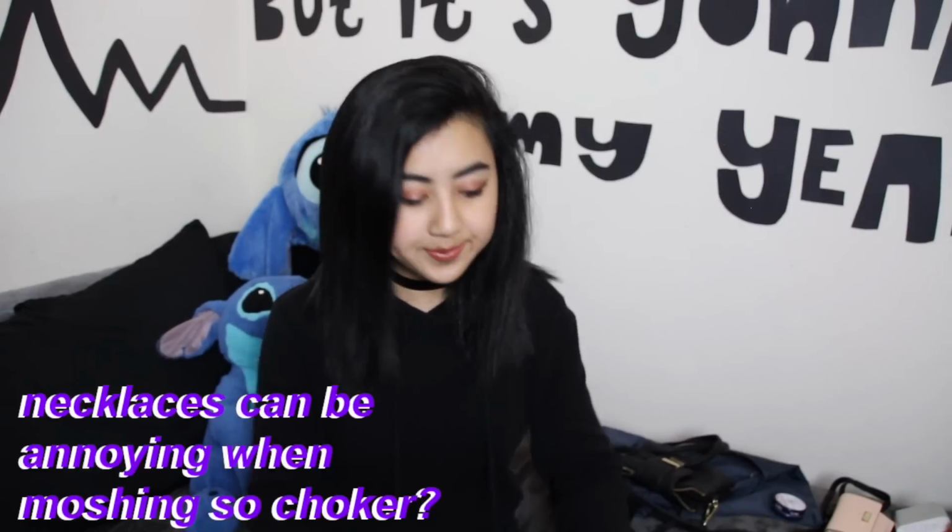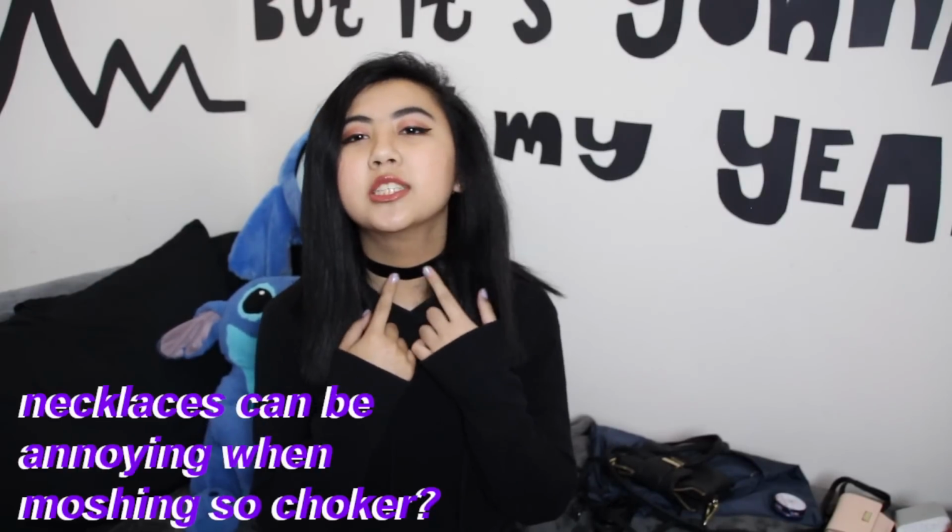These I think are the perfect concert shirts, in my opinion, because you still look really good, but they're breathable and comfy. Another thing that I think is awesome is chokers, because it's a necklace, but when you jump up and down, a pendant doesn't hit your chest repeatedly and it's not scarring. So this is one of my favorite chokers that I got recently.